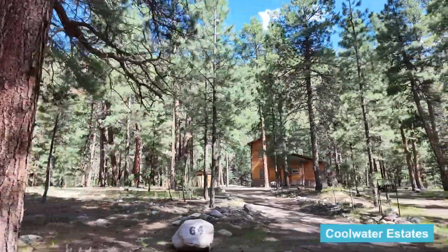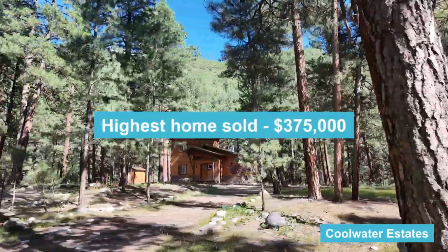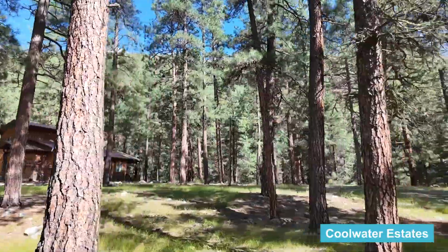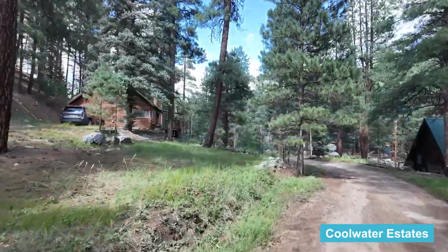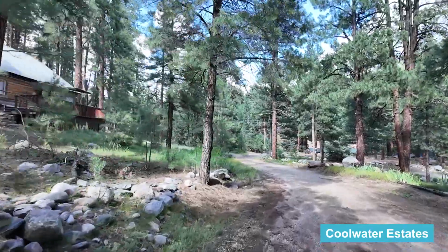Let's go over a few stats. The highest home sold in here was 375, so a very big difference from the last subdivisions where we're over 3 million. And there was one on the market for $1 million. Now, home sizes really range, but they're not huge homes in here: 768 up to 2,040 square feet. And again, septic, propane, and it actually is central water in here, but it will be propane.